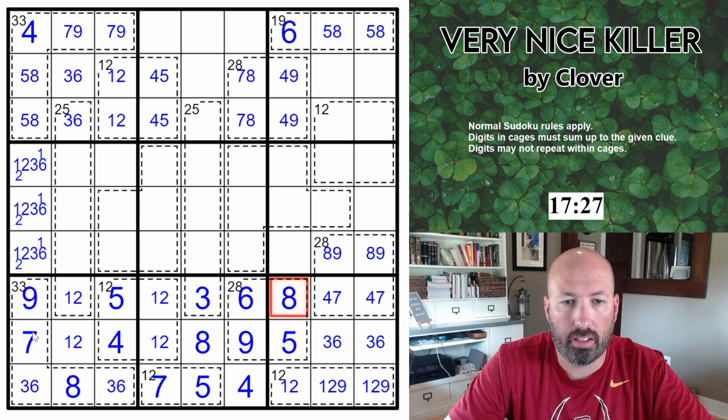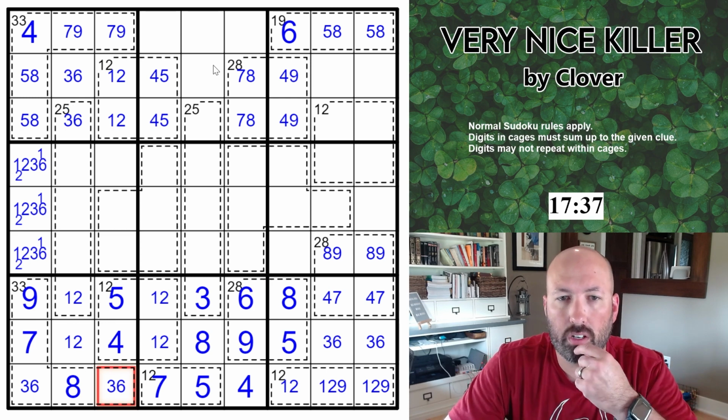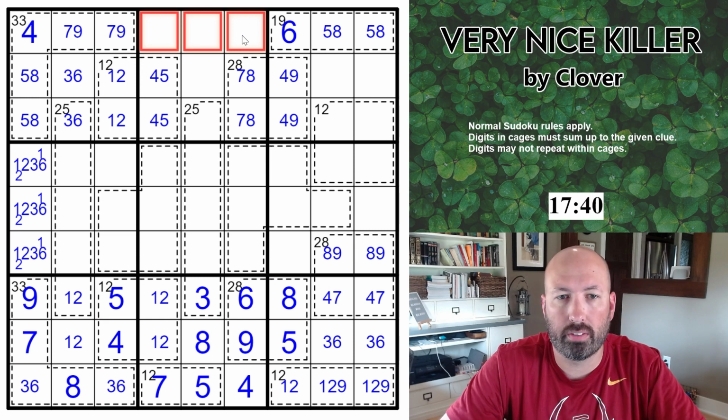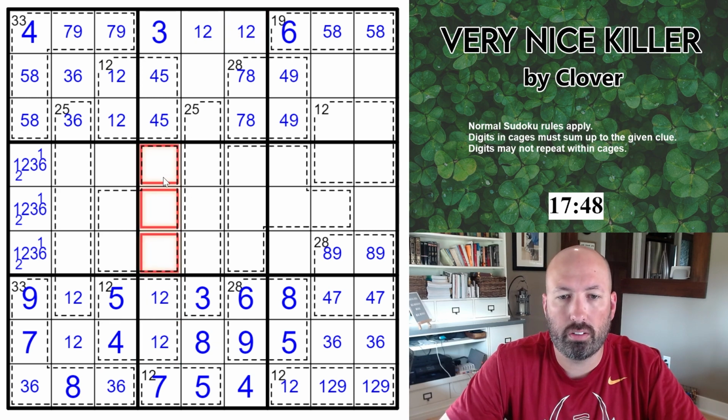All right. Then where do we go next? 3, 6, 5, 8, 5, 4, 3, 6. Okay. So what about across the top here? What do we have left? 1, 2, and 3. And this one can't be 1 or 2 because of the 1, 2 here. So these are 6, 8, and 9.